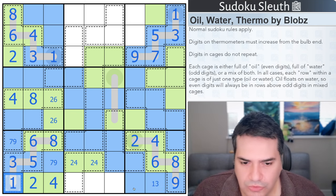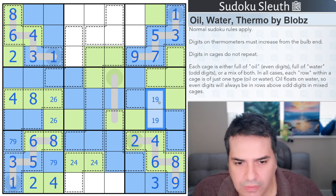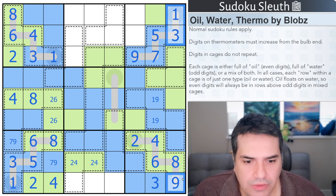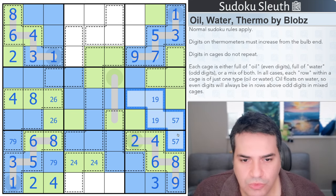This is 1 or 3. It's not a 1. That's 4. This is a 3. 3, 5, 7. This is 1 and 9. 1, 3, and 9. This is 5, 7. Remember, this cage is unique, so that's all the odd digits. That has to be a 3.